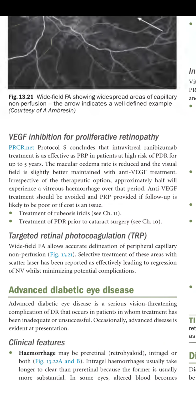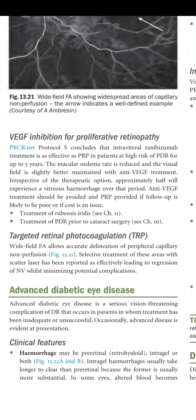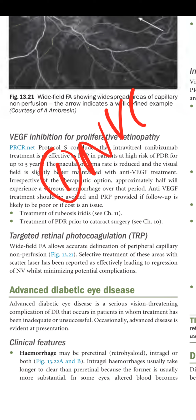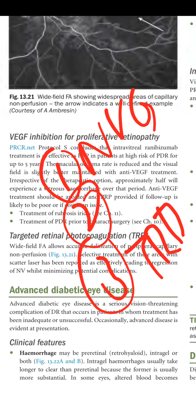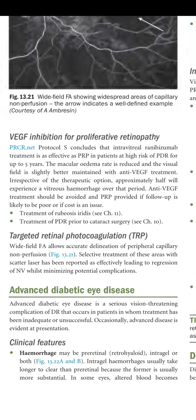Next is advanced diabetic eye disease, which basically consists of 3 things: neovascular glaucoma, tractional retinal detachment, and vitreous hemorrhage. Advanced diabetic eye disease is a serious vision-threatening complication of diabetic retinopathy that occurs in patients in whom treatment has been inadequate or unsuccessful. Occasionally advanced disease is evident at presentation.